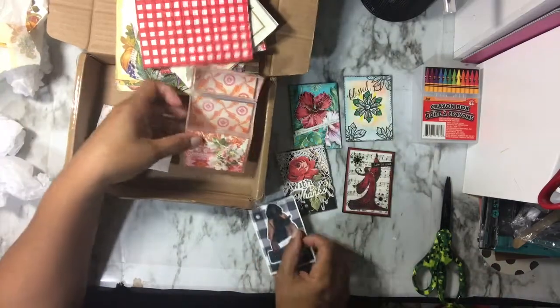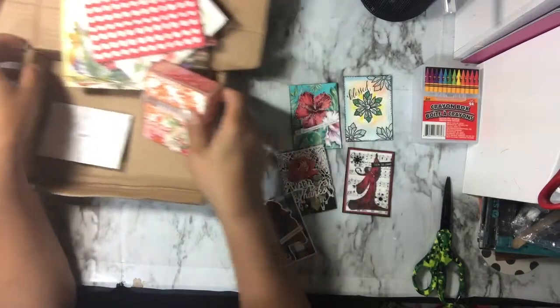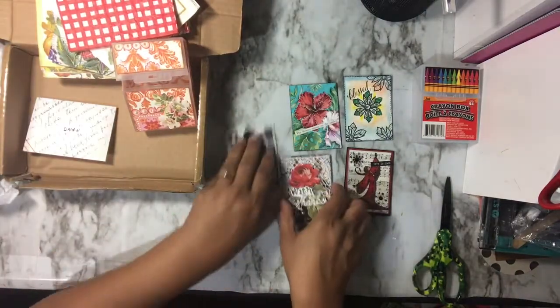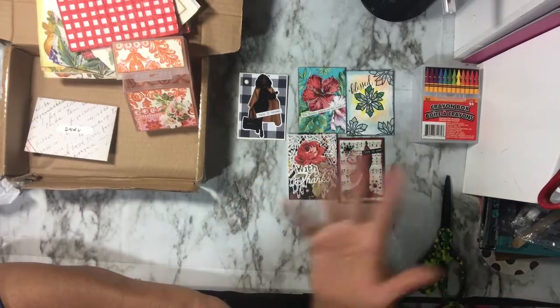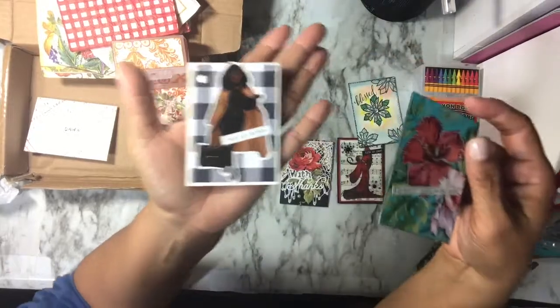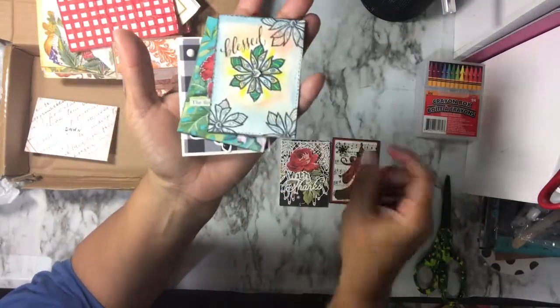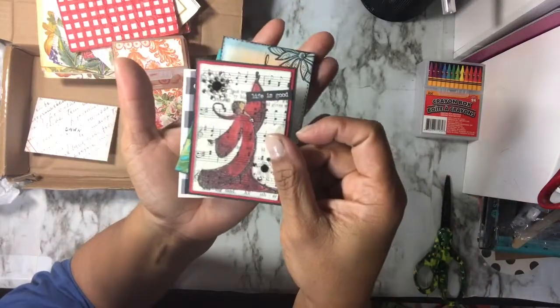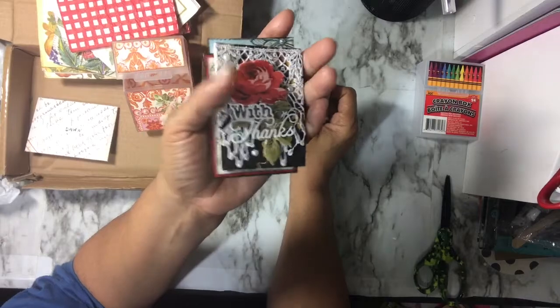Look at that. Oh, I love that. And she put them in this nice holder that I can keep them in. So let me show you them again. I'm so excited. I love people with little ATCs, and that's exactly what they are, artist trading cards, because it's the person's personality, their work of art. And so I'm honored to have pieces of your art that you created. So thank you so much.